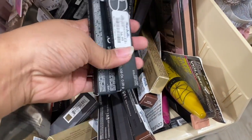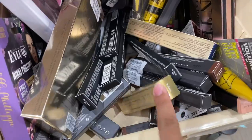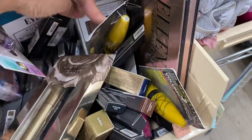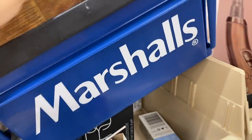And then here they have more lashes. So this is a Luxe Silk in Trillion. This one's $3.99. And then more NARS stuff. I've shown you guys this already, so I'm not gonna go through it because those are mostly restocked. So yeah. And then they have more Stila stuff here. So probably gonna get these.